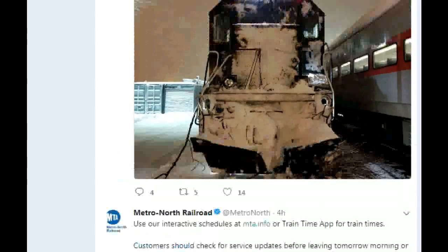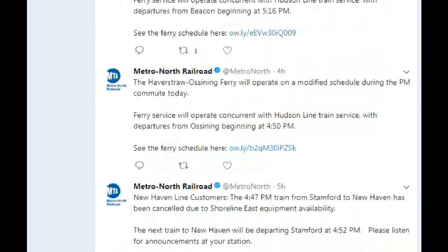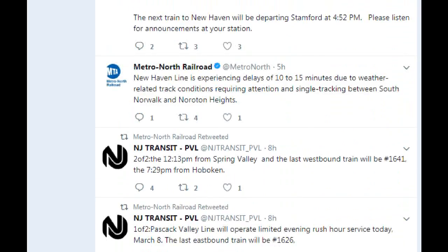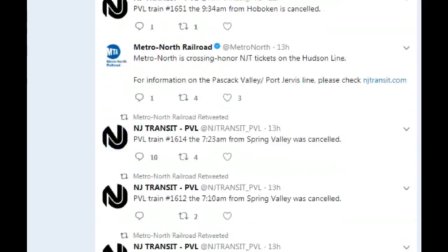See, Metro North provides people information. They show people what they're doing. The Long Island Railroad doesn't provide any of that. Metro North's always been a better run railroad. Even though they're both under the MTA, they've always been a better railroad.